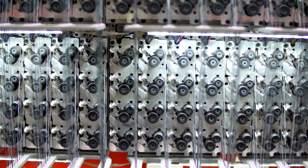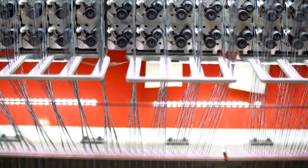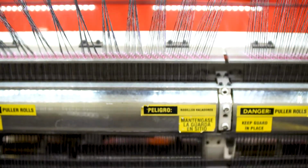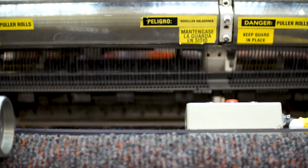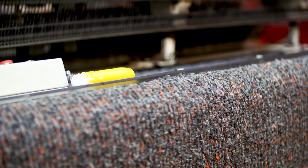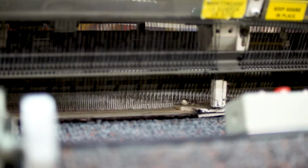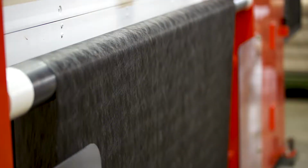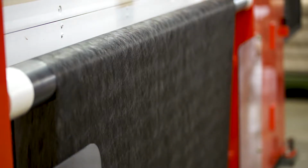Then that backing is advanced, and it all happens very, very quickly. Today, our machines run in the 700 to 1,000 RPM range, very high-speed tufting equipment. In addition, to control the yarn, we have computer programs and computer-controlled feed rollers that feed a set amount of yarn, and that's how the different designs are created.